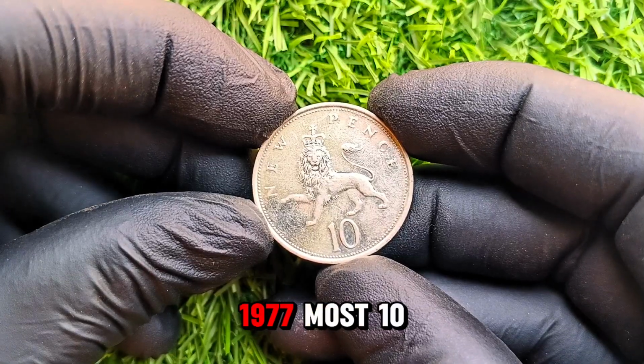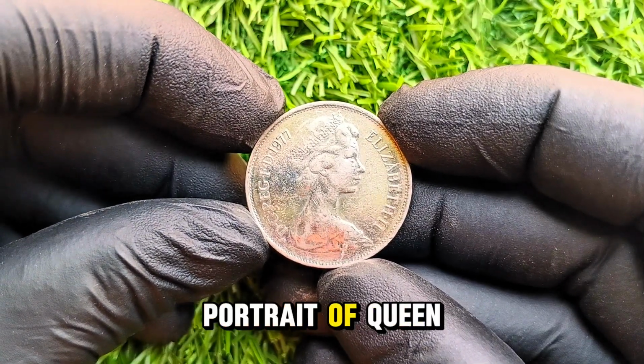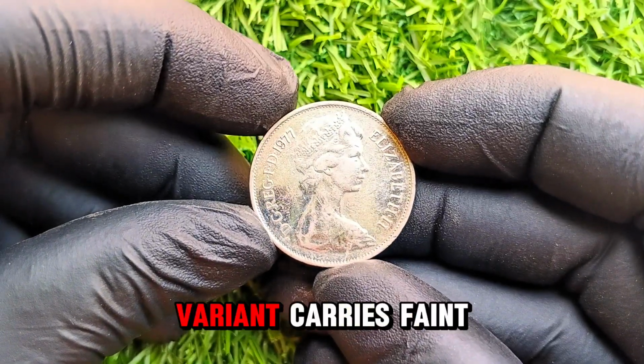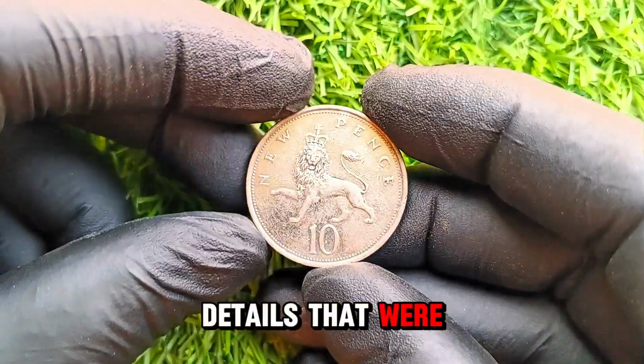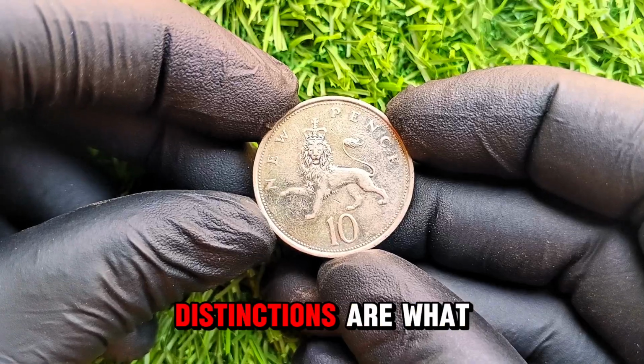In 1977, most 10-pence coins were made from cupronickel and bore the portrait of Queen Elizabeth II by Arnold Machin. But the rare variant carries faint differences in the Queen's profile and rim spacing, details that were once dismissed as common wear. Today, those minute distinctions are what set it apart.